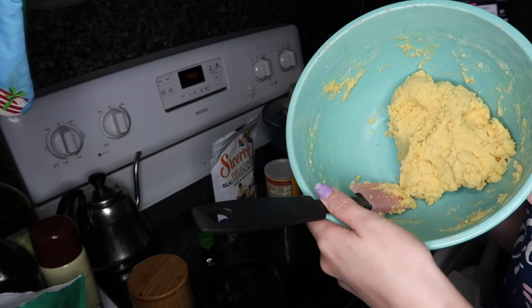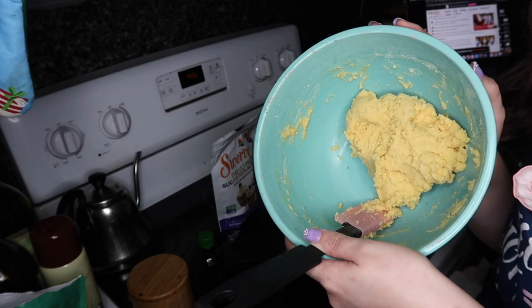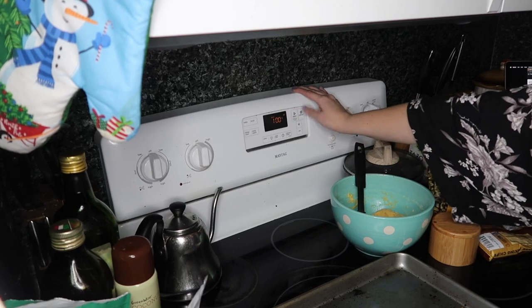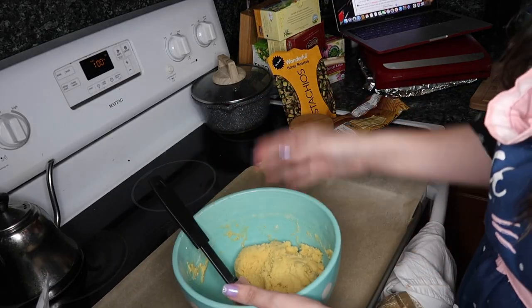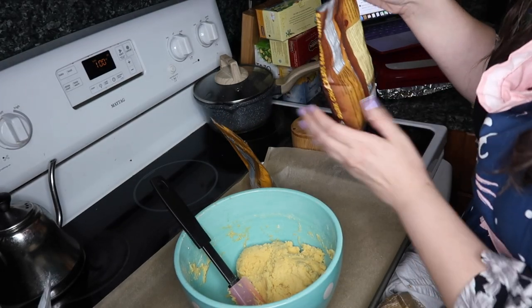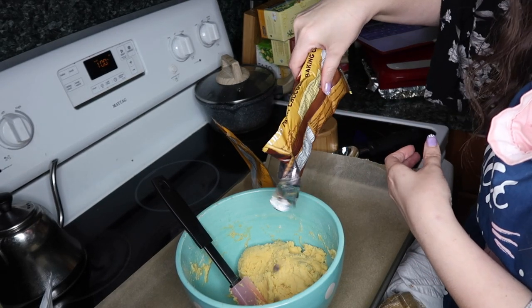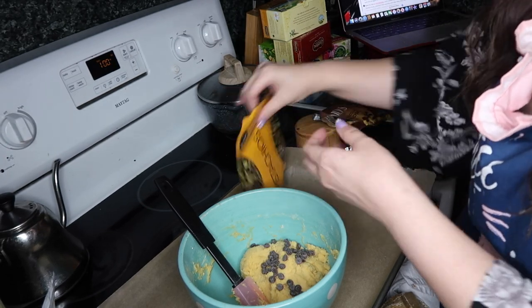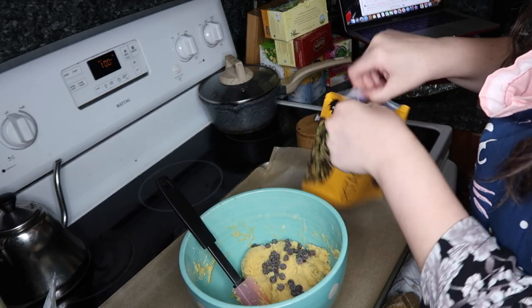The recipe does say to let the dough sit for a few minutes to help it thicken. Also, I'm gonna preheat my oven to 350. I let the dough sit for a few minutes, and now I'm gonna go ahead and start adding my pistachios and my chocolate chips to the actual mix itself. And I don't know how much to add, but I'm just gonna add some, and then I'll decorate them on top as well.